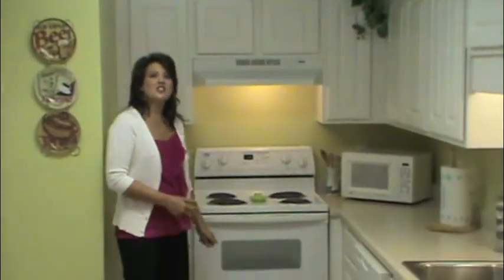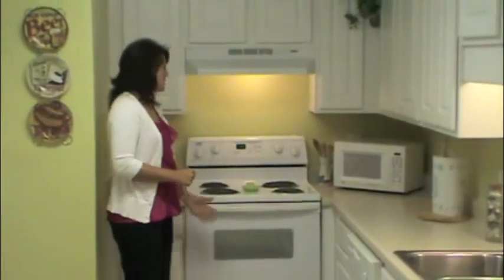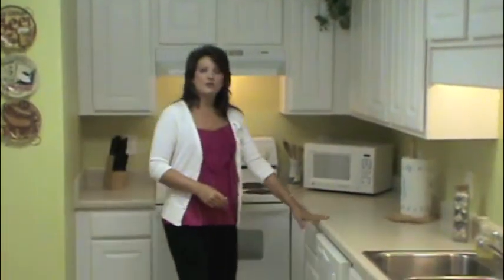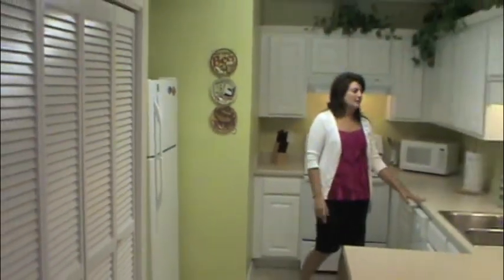There is the breakfast area here, and they have recently put in the new ceramic tile. Here you have a nice sized kitchen that's just off your breakfast area. This is the electric stove. You have the dishwasher, your refrigerator, and behind these doors you have a stackable washer and dryer, which all remain.